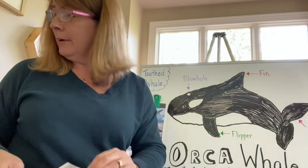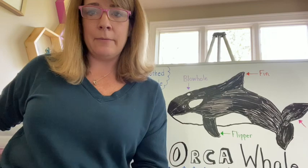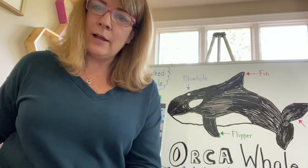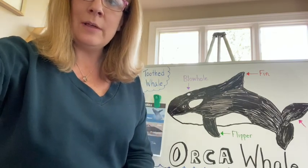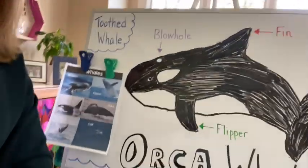So, all right, before we get started, I have a special book about whales actually on my iPad. I can't go to the library right now, but you can find books on your iPad, and so I'm going to show you that book about whales in just a second. But before we do that, I wanted to show you this picture. Now, oops, guess who drew this for me?